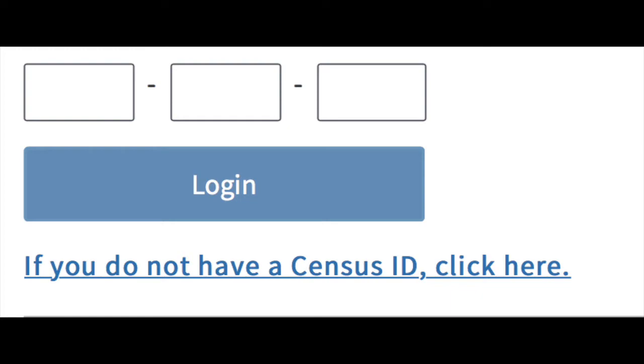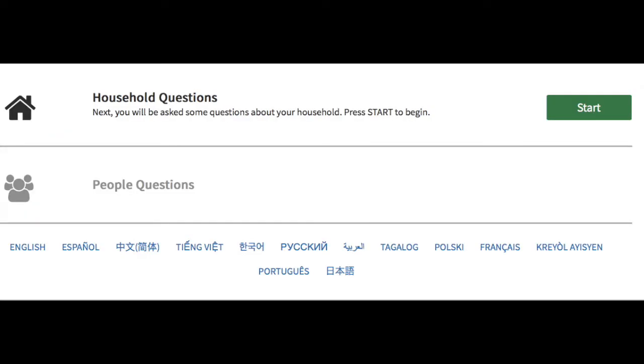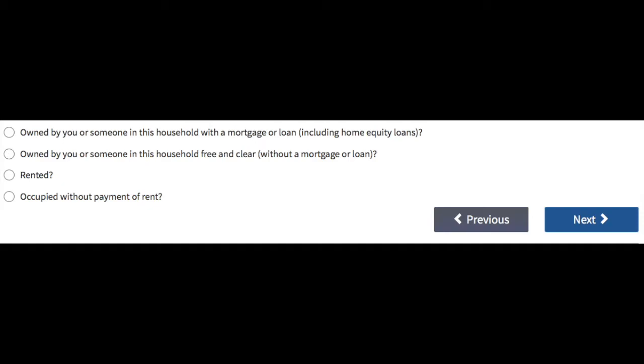You will then be asked some basic information such as your full name and phone number. The next portion of the questionnaire will ask you for information regarding your household, such as the amount of people that were living in the address you provided on April 1st. Then the questionnaire will provide fields for you to enter the names of each person that was living in the address you provided. The next questions want to know if you rent or own your house. Remember, your answers are 100% confidential and protected by federal law.